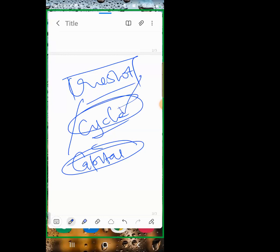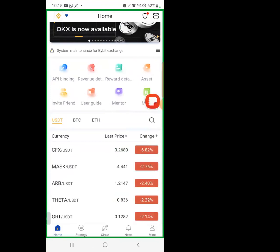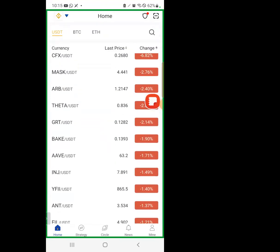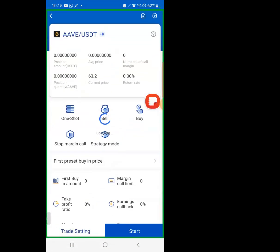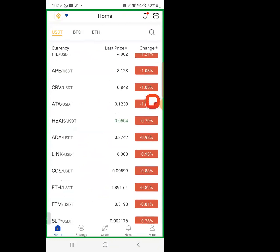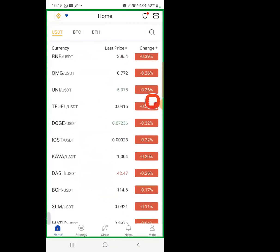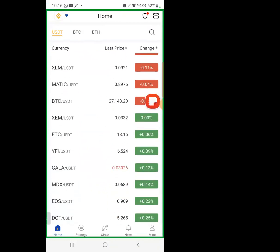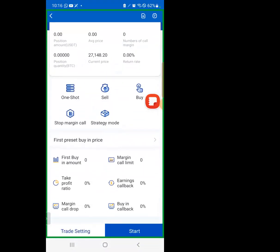When you look at this, let me take you to this robot. This is the robot. Let me pick a coin I've never traded before. I think BTC maybe. Let me see. BTC. I was choosing a coin I've never traded before because I want to show you something.